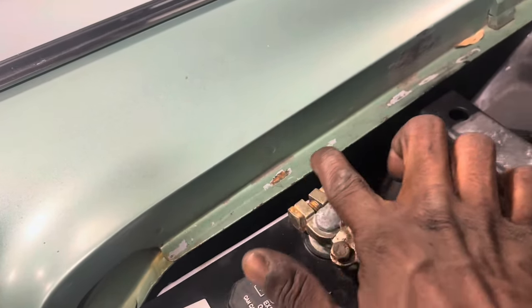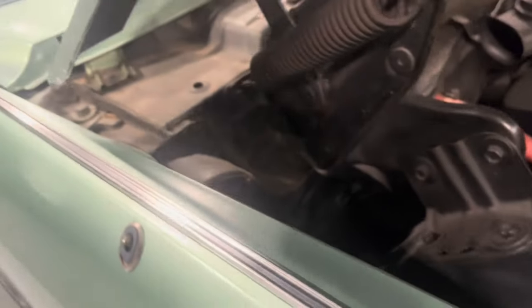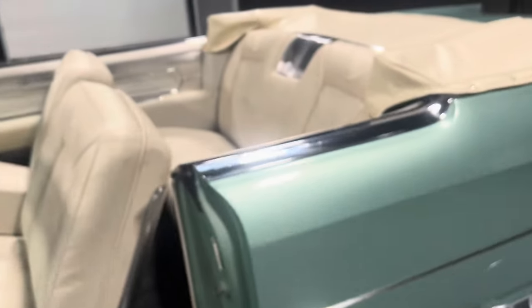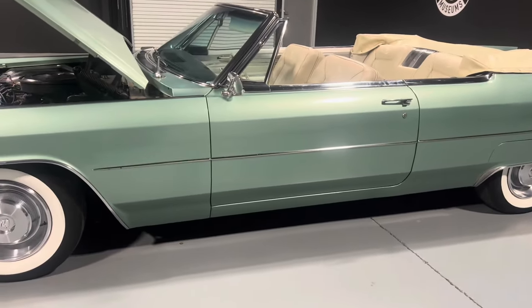Got a little bit of paint chipping right there. Nothing major or anything. This is how you want to buy your classic, fellas. Unmolested. And I got a couple of spots. I'm gonna try to get underneath and show y'all as best as I can. I'll be able to show y'all better when we get the lift up and going, but I'm gonna get y'all up under there.